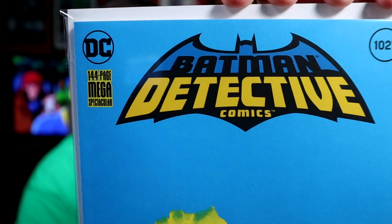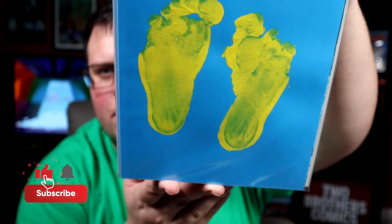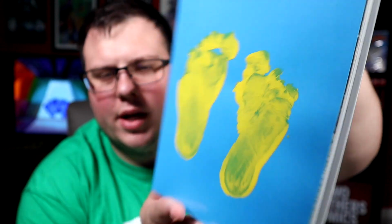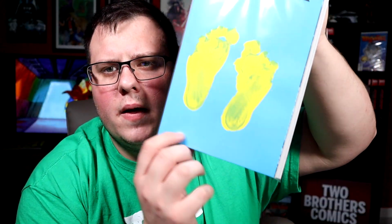Wow. Camera's kind of doing weird things to the color. In the blue, and put her footprints in yellow. Hopefully the camera's not making that look green. It kind of looks green. There's a little green to it. Obviously blue and yellow make green. I'm gonna do the same thing. I'm gonna write down below the date, the comic shop, all of that. I'm gonna send it off, get this one graded.